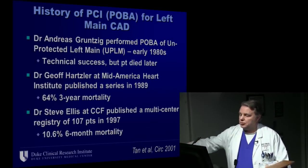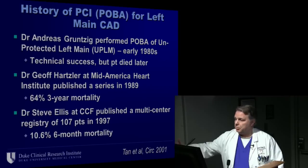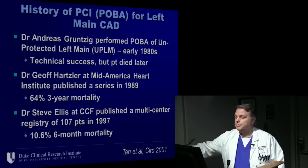So let's just turn back to left main disease for a little bit. Dr. Andreas Grüntzig actually performed a plain balloon angioplasty, or POBA, for an unprotected left main in the early 1980s. It was a technical success, but the patient actually died, I think, within 6 months.